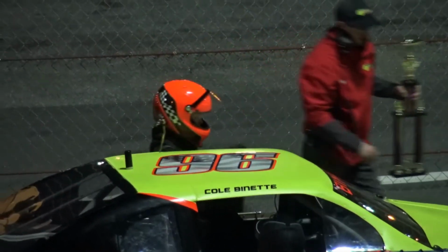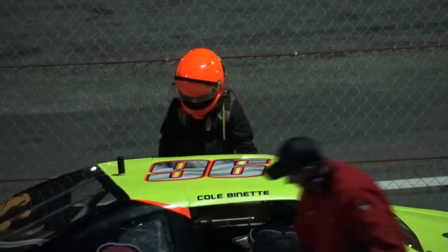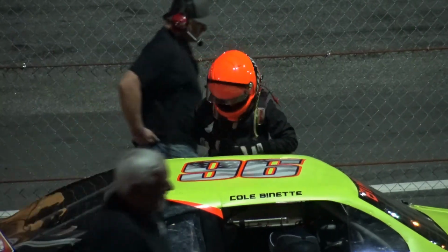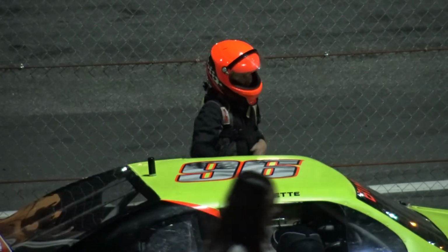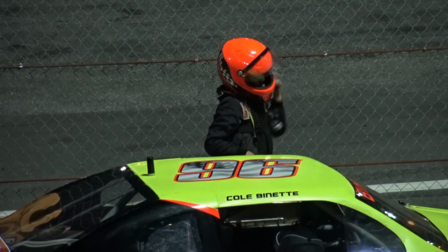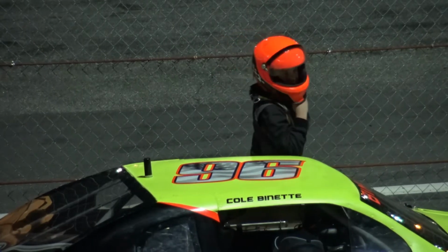There he is hopping out with the win, Cole Burnett. All right, you got to get it. These guys have to wear all the same safety equipment, helmet, Hans device, and everything that the pro stocks and late models wear. All of our drivers got to make sure they have the proper safety gear.